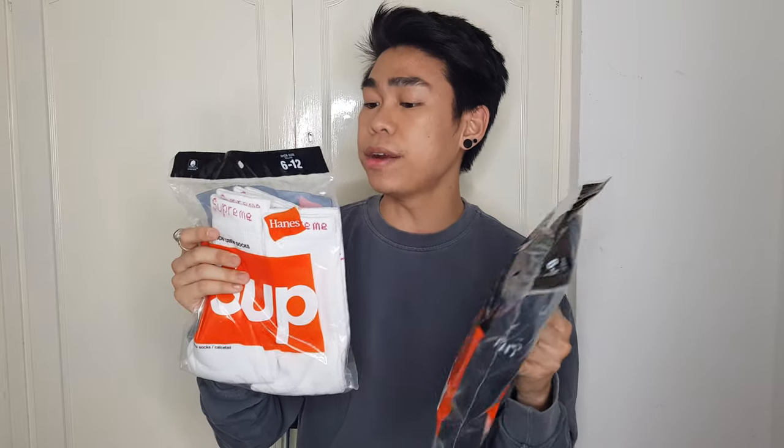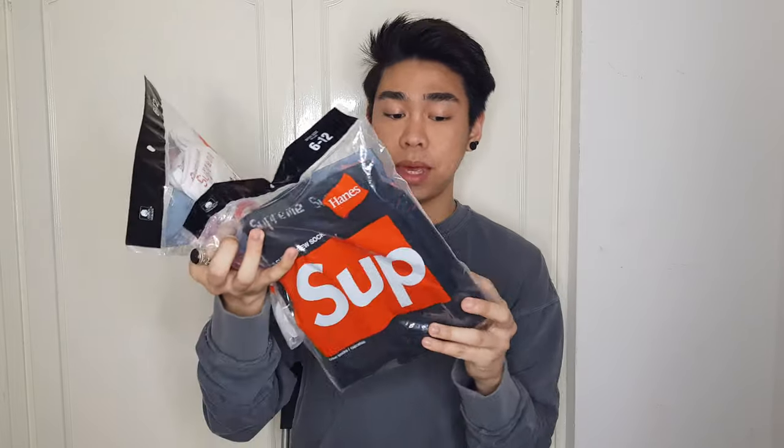Also got the white and black colorway of the socks. I already used two of them just to try it out, and this one also fits very big, because this one is a 6 to 12. I don't know if it's US or UK, but I am a size US 7, and this is a little bit big on me, but I'm just gonna show you one of them.